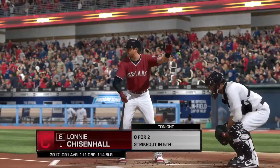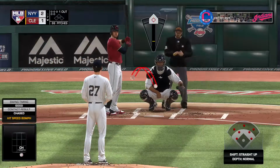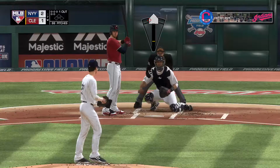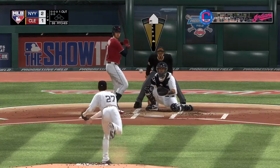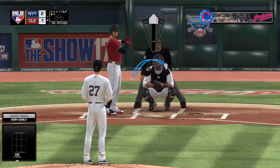Lonnie Chisenhall will stand in. 3rd trip to the plate for him here tonight. 0 for 2 at this point. Here's the pitch. Now a swing and a miss. Took something off that one, and it's strike 1.